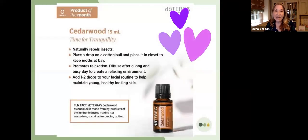Okay, Cedarwood, product of the month in Singapore. Naturally repels insects. I didn't know this. You can put it on a cotton ball, put it in a closet. I guess I did know that it repels moths. Now that I think about it, we think about cedar closets and cedar chests, right? Someplace where you would put your sweaters or any of your wool clothing, where you were going to store it for any period of time so that moths weren't going to get in there.